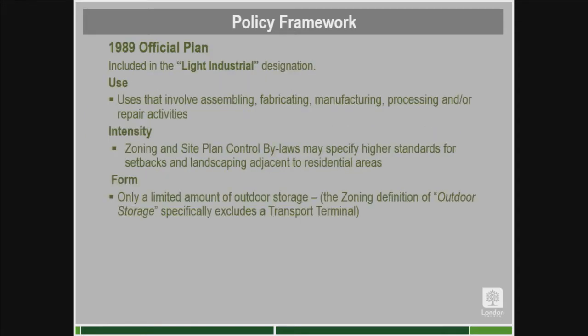The official plan designates this as light industrial, and while transport terminal use is not explicitly listed as a defined term in the official plan, that's not uncommon. That's typically what a zoning bylaw is for, and there is the LI6 zone which has this use embedded within it. So suffice to say, it is consistent with the light industrial designation.